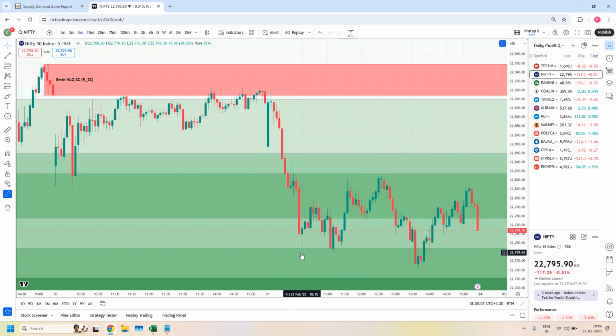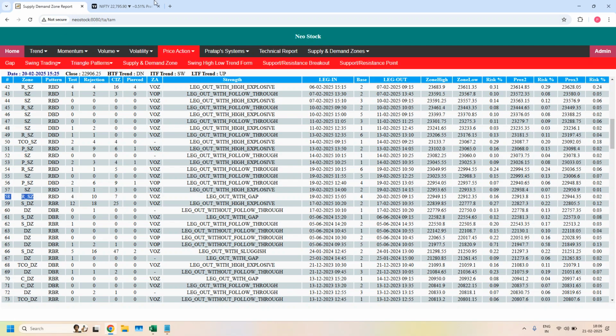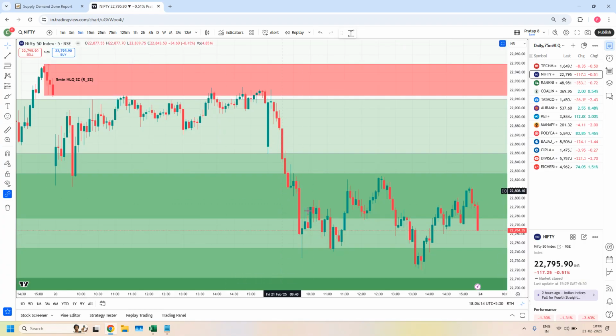Here you will ask, definitely you should raise one question. But before reaching this 15 minutes high liquidity zone target, we have a 5 minutes demand zone that is already working for the last several days. See here, 59. Already tested 12 days. And today this zone got the expiry date.